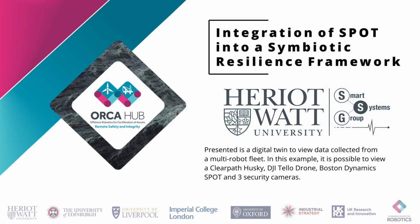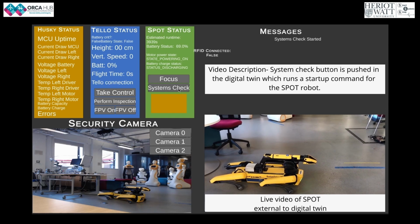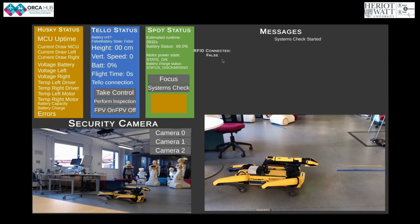Integration of Spot into a symbiotic resilience framework. Presented is a digital twin which can be used to send and receive commands from a multi-robot fleet. In this case, the Spot quadruped robot, DJI Tello Drone and 3 security cameras.